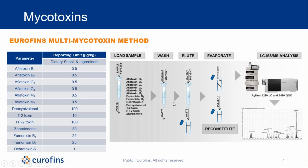In this slide, we do see a summary of the workflow we use. As you can see, we can use a single column to perform cleanup for all these regulated mycotoxins, and we are also able to achieve compliant reporting limits or limits of quantification in complex samples.